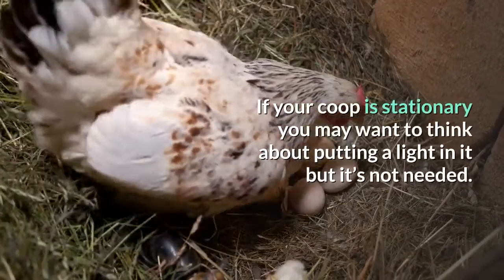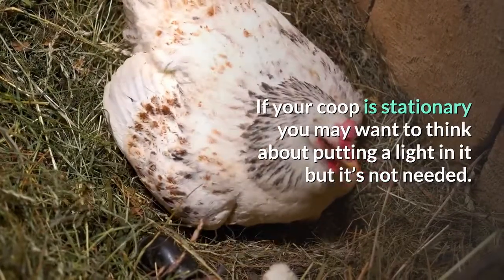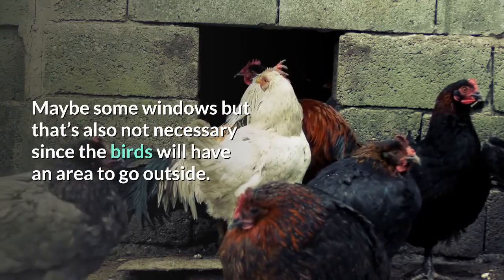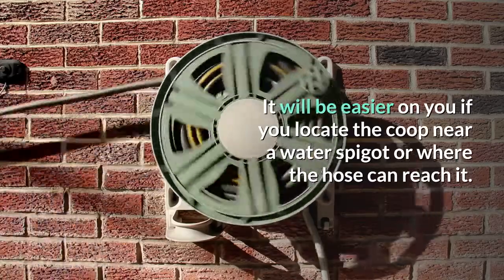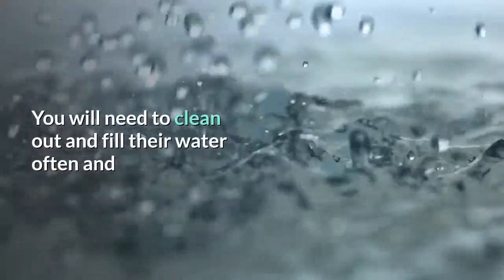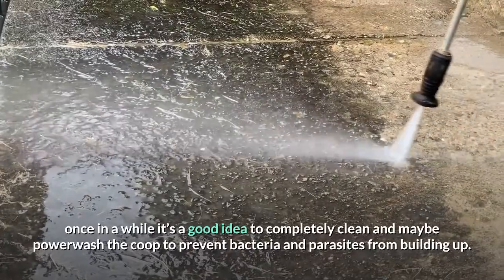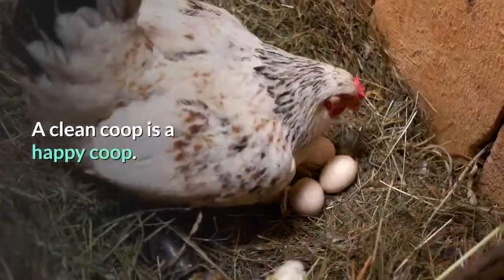If your coop is stationary, you may want to think about putting a light in it, but it's also not needed. Maybe some windows, but those are also not necessary since the birds will have an area to go outside. It will be easier on you if you locate the coop near a water spigot or where the hose can be reached. You will need to clean out and fill their water often, and once in a while, it's a good idea to completely clean and maybe power wash the coop to prevent bacteria and parasites from building up. A clean coop is a happy coop.